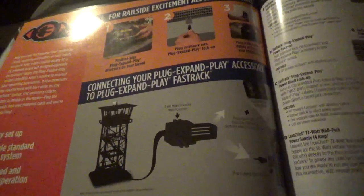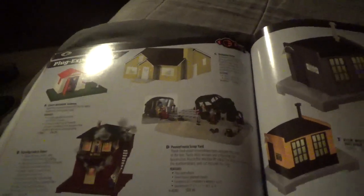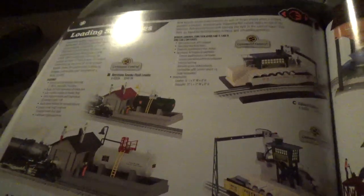FT diesels like Frisco and Passion diesels. Alco FA set complete with a three line of Passion cars. Here are the plug and play accessories for those of you who want to add to a modular layout or something like that, I recommend it. Yep, loading structures, trackside accessories such as signs, cranes. It's pretty nice, you know. And we got building and structure kits as well too.